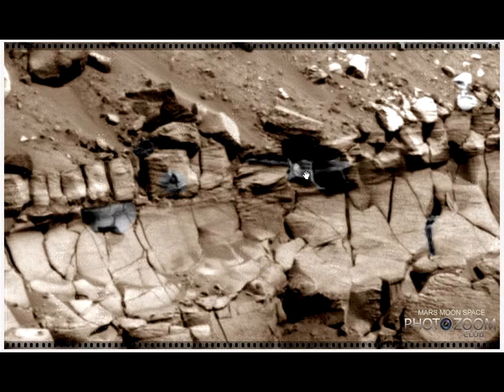But what is this? It looks like a round table with legs standing here and something connected to it on the inside. And what's that we are looking at here? Is that something that once was covering this object? I have no idea what that is. I really have no idea what that is.